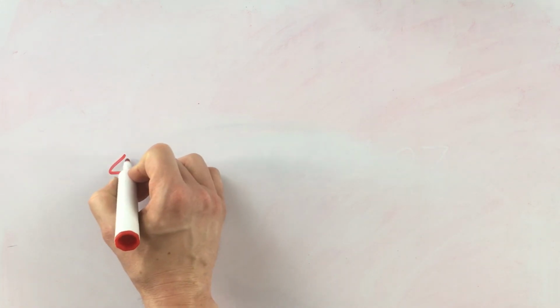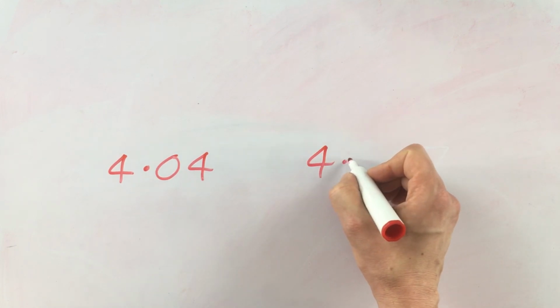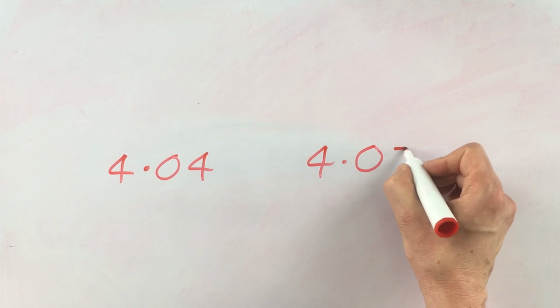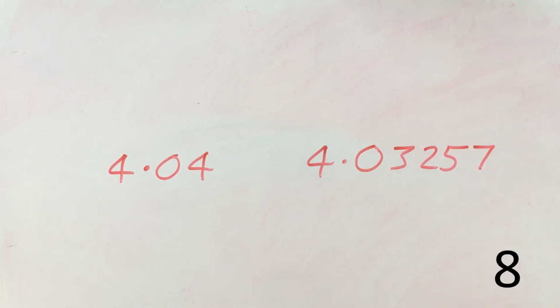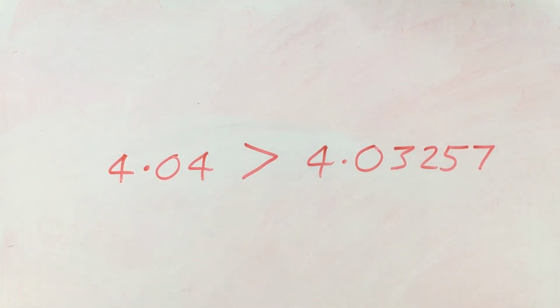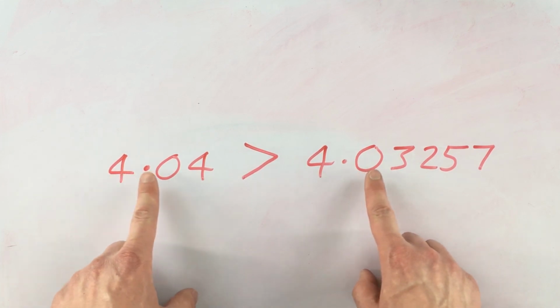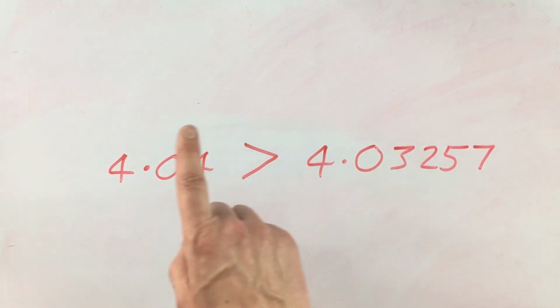Last question, saving the trickiest one to the end. Answer is this number is bigger than this one because although that has more digits, if we look at how significant the digits are, they both have 4 ones, they both have 0 tenths, but this has 4 hundredths whereas this only has 3 hundredths, so this number is larger.